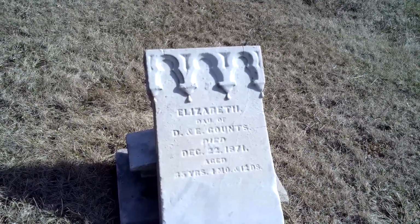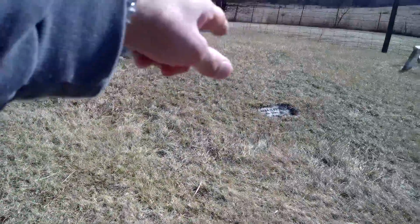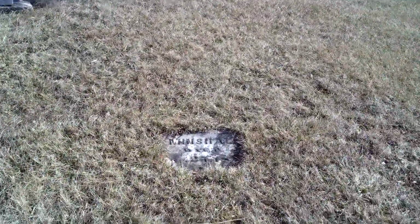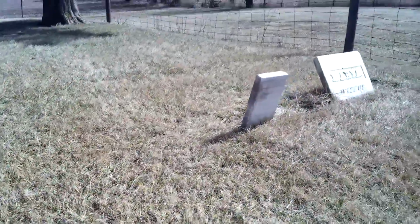Elizabeth Kuntz. And then we've got this little part of a stone. I think it's a Marshall. That might be the last name though. Then we've got the last two right up here for this row.